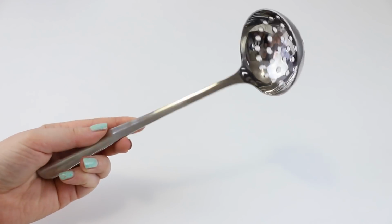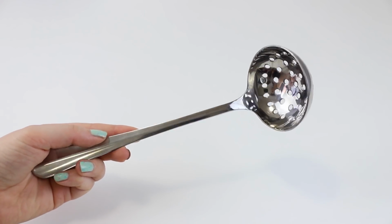But we got these, and the reason I saw this was I was making poached eggs the other week, and I had to use something to get them out. But whatever I used wouldn't drain properly, or the holes were too big. So I got this because it's perfect. And then Hailey was like, oh, great idea, I'll get one too.